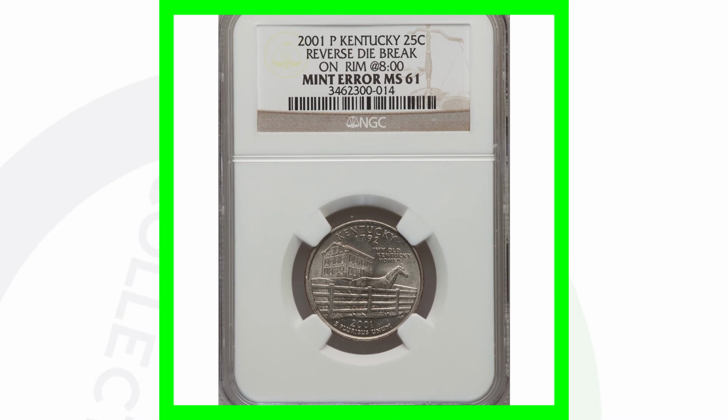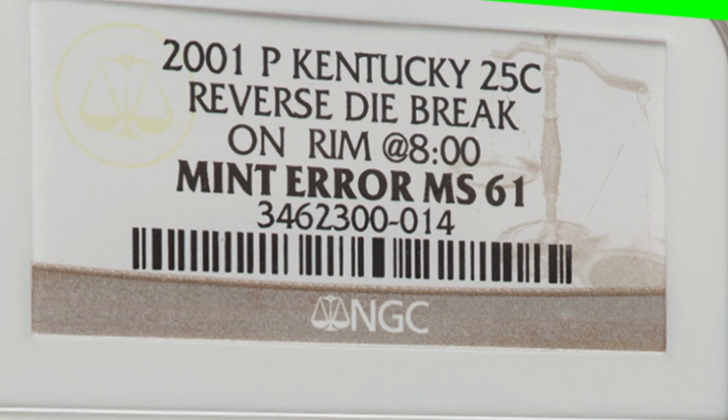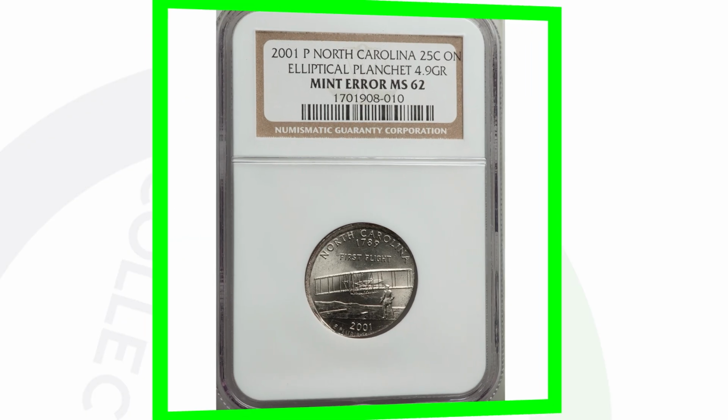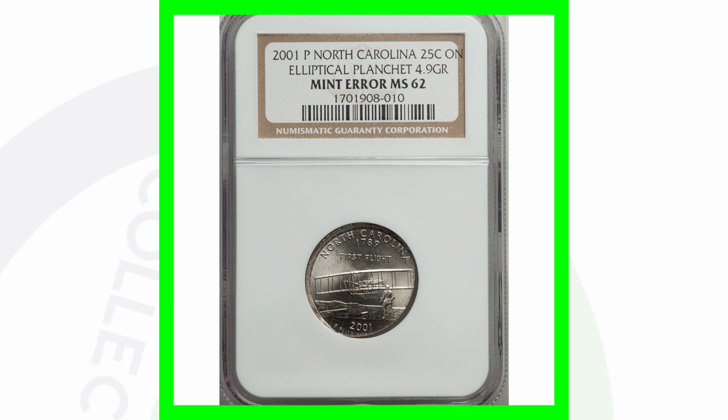The coin only did sell for around $20, so it's not a valuable coin, but certainly a really interesting and cool find to add to any coin collection. Again, cuds can be valuable, a lot more valuable in different cases depending on what coin they're on. You can look for those on pennies, nickels, dimes, quarters, all of that.